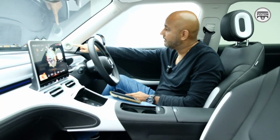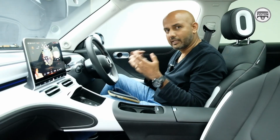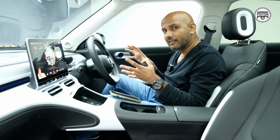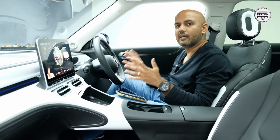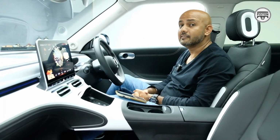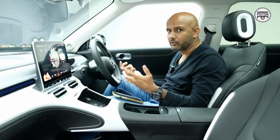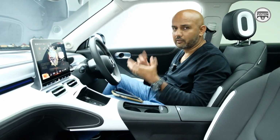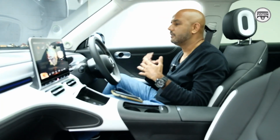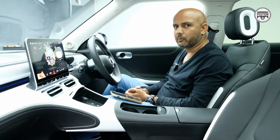So if you notice this, there's that B, the iconic B from Beats. So yes, if I'm not mistaken, again, Smart is the first car company to have a Beats sound system, and it is banging. I can't let you hear the sound system, otherwise YouTube is just going to say that we have a copyright infringement. So I can't show you how good it sounds, but take my word for it, it sounds really good.